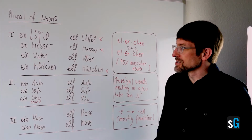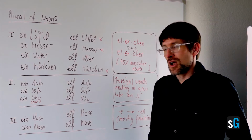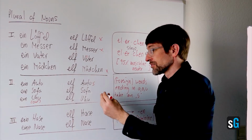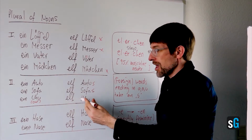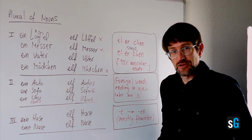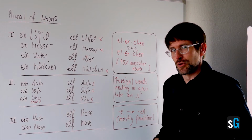The next level is pretty common to you because you speak English already, and in English you would just add an S. So do we. A car, ein Auto, 11 Autos, ein Sofa, 11 Sofas, ein Uhu, which is a kind of owl, 11 Uhus. So foreign words, usually ending in A, O, U, take an S. This comes natural to you, so it doesn't really take any effort to learn.